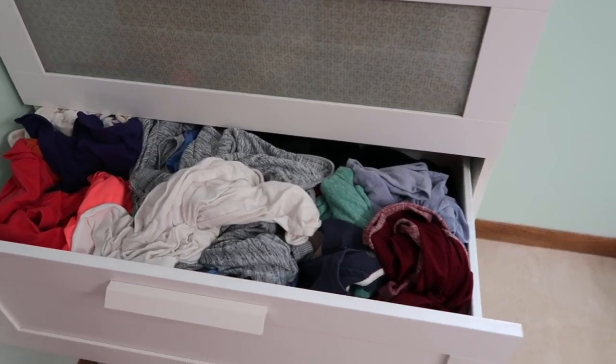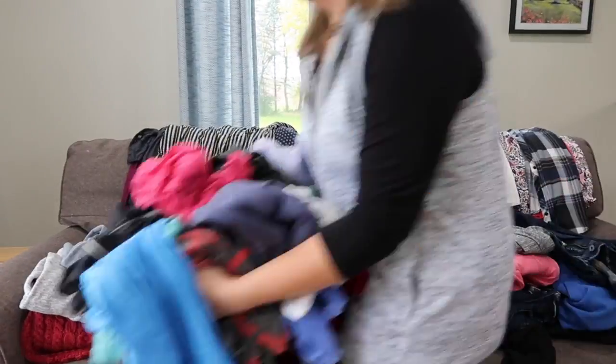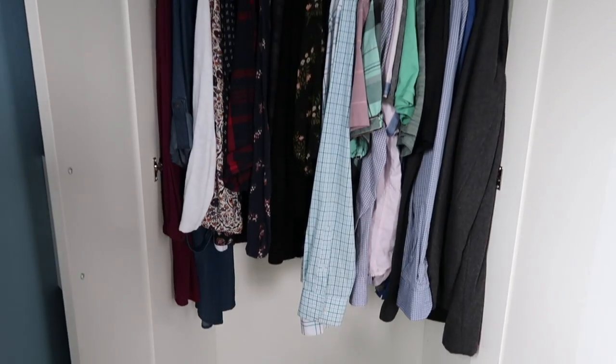Well, I don't know about you, but for the longest time, I put off simplifying my wardrobe because it was just too overwhelming. And the problem was, what happens when we put it off? It doesn't get smaller, it just keeps getting bigger, right? So coming up next, I want to share with you a really easy trick of how you can simplify your entire wardrobe in 20 minutes or less. It doesn't have to take a long time, and it doesn't have to be emotionally draining either.